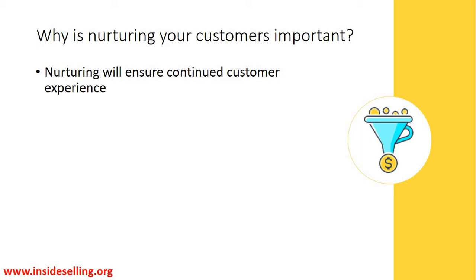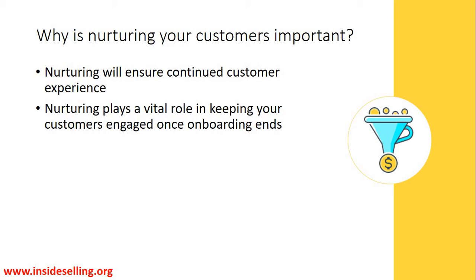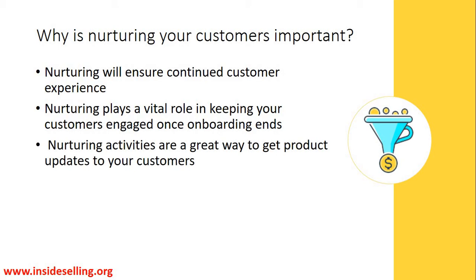First up, nurturing will ensure that there's a continued customer experience. You don't want your customers to say, oh, well, they've onboarded me and forgotten me. So make sure that there's a continuous customer experience and you can silently nudge your customer in the direction you want him to. In addition, nurturing plays a vital role in keeping your customers engaged once onboarding ends. Not to mention, nurturing activities are a great way to get product updates to your customers. So if you've got a product that is frequently updated or has a lot of features, you want to make sure that there's a value-driven adoption of those features.